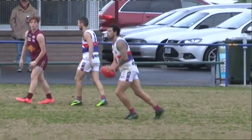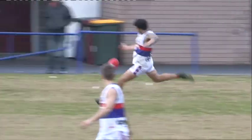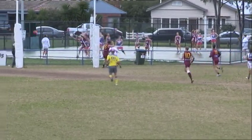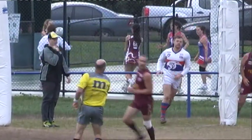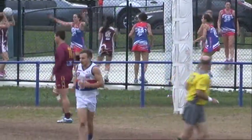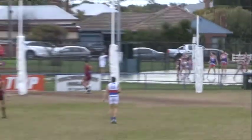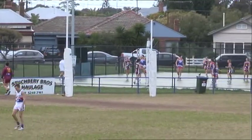Got Wood laterally at centre half forward. He ignores that though and wants to go long towards goal. Addy against Watson. Over their heads and through for 1 behind. 2 goals, 3. Tim Barton's personal tally this afternoon. And they go to 6-10-46. Bell Post Hill, East Geelong 2-4-16. Minute played, third term.